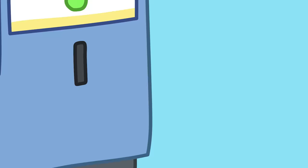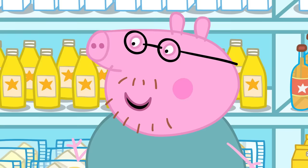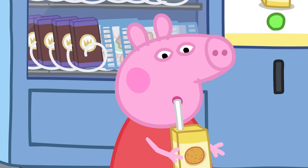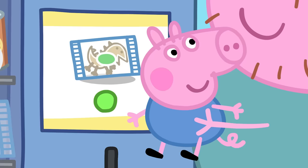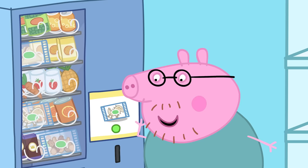Here you go, Peppa. Goodbye, coin. Now, press the button that matches the thing you would like. I would like an orange juice. There it is! Hooray! Delicious! Dinosaur! George has found a biscuit shaped like a dinosaur. Here you go, George. Now, press the button with the dinosaur. I think I will have that drink.